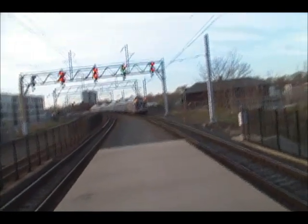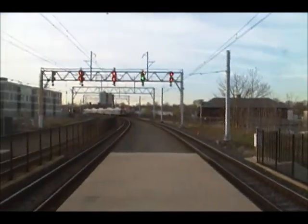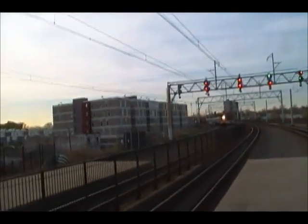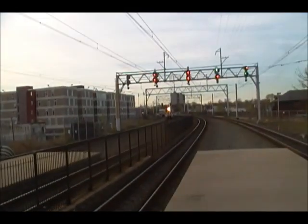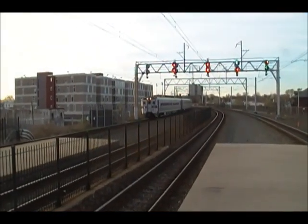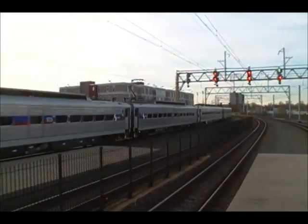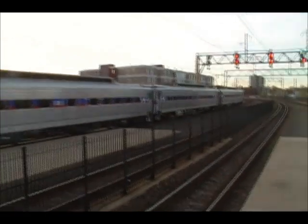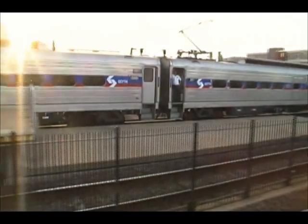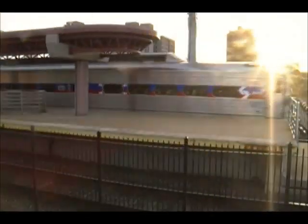We got two southbounds, a northbound, and a southbound to come all before we go back home today. Here we got train 577 to Thorndale coming in. Rail cars 348, 349, 346, and 347. Too bad they're not in proper order.